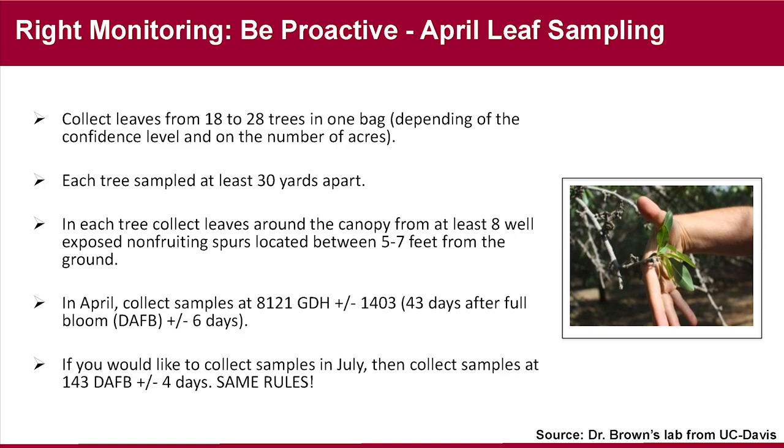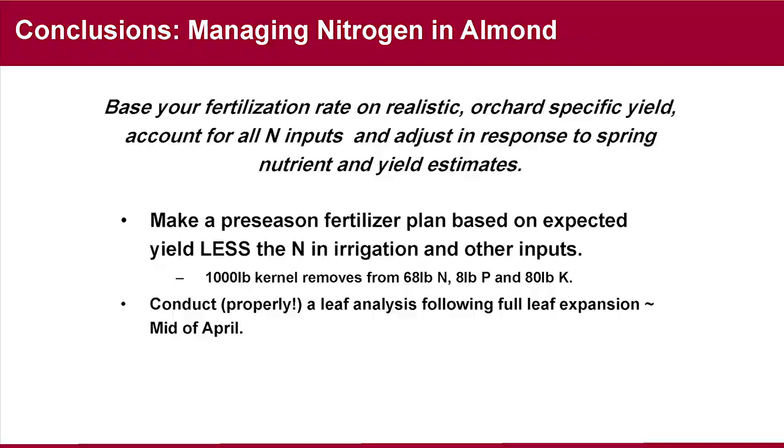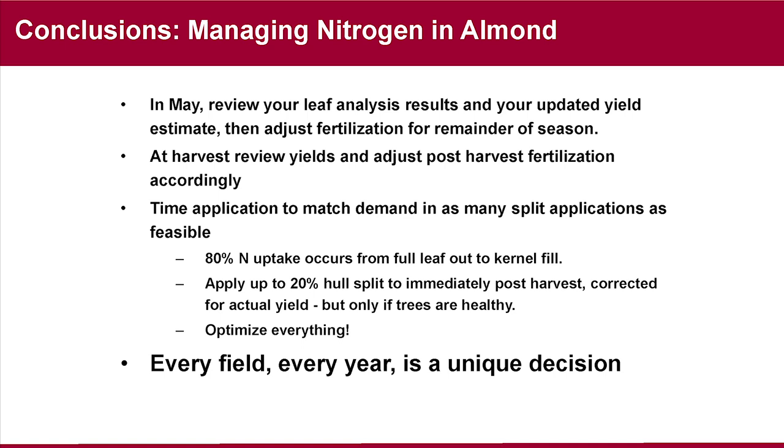So I will conclude by saying what I've been trying to say during the whole presentation: you need to base your fertilization rate on realistic, orchard-specific yield, accounting for all nitrogen inputs, and adjust in response to spring nutrient and yield estimates. Make a pre-season fertilizer plan based on expected yield, less the nitrogen in irrigation water and other inputs. Conduct a leaf analysis in mid-April. And you may review your estimations. Walk the orchard again, see if what you predicted as yield is the same as today, and change accordingly. If you think you're going to get less yield, then there's time to adjust.